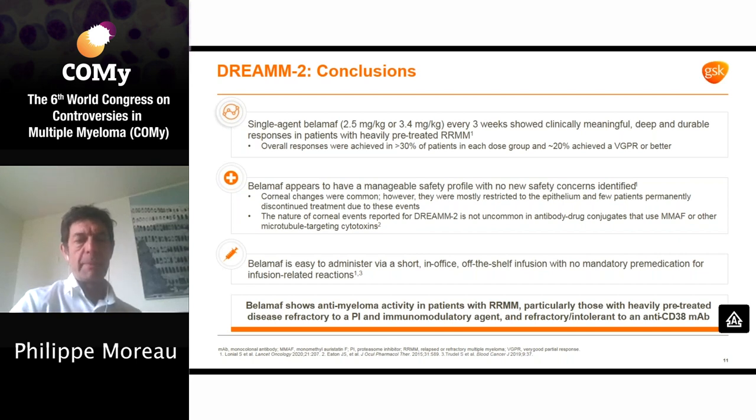Therefore, belamaf is showing a significant activity in very advanced patients, particularly those refractory to PIs, refractory to IMiDs, and refractory or intolerant to CD38 antibodies. And belamaf is now tested in different phase 3 trials, both in the relapse but also in the frontline setting.